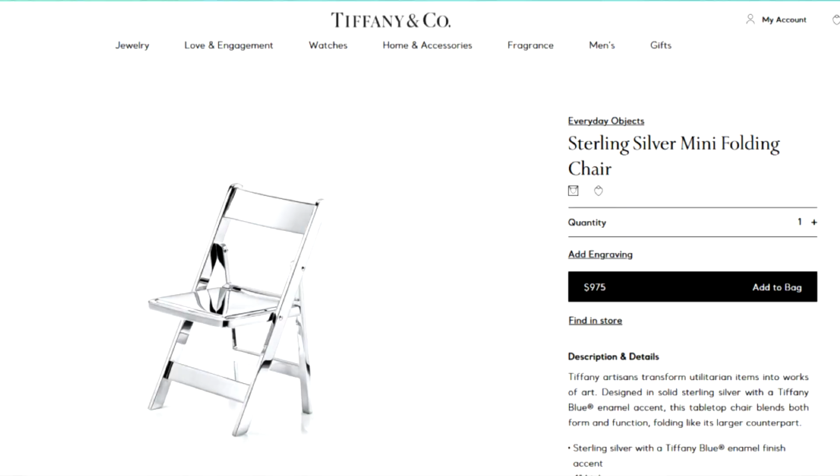Speaking of useless, oh, wait, a folding chair. That's useful, but you can wait. You can use that, right? Yeah, a sterling silver chair. I mean, sure, why not? At least it's a chair. At least I can sit in it, right? You can sit in it if you're this tall. It is four, is that right? 4 inches tall. It's a wee little chair.